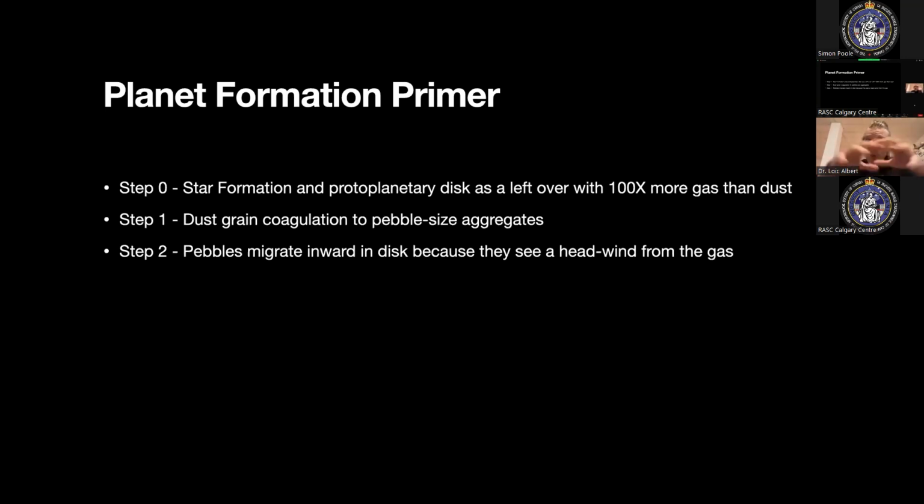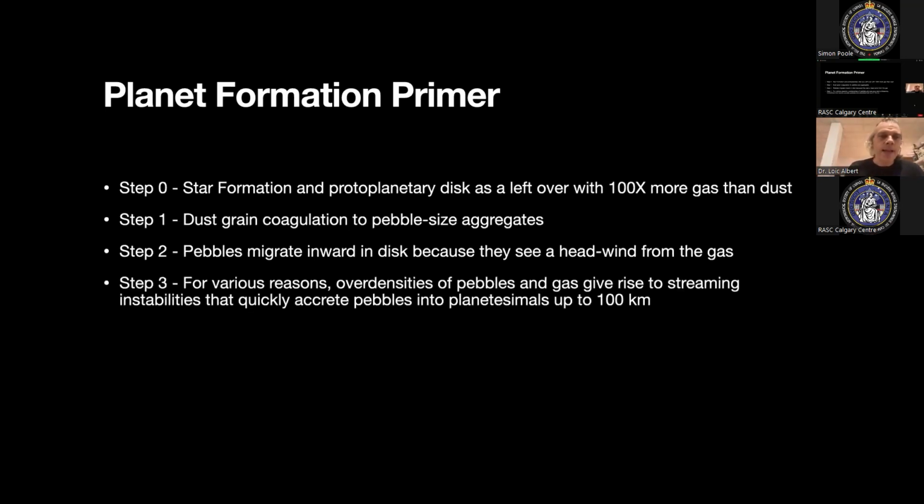So you can imagine a protoplanetary disk, lots of gas, lots of pebbles, and all the pebbles are just drifting inward continuously. All right. And so for various reasons, overdensities of pebbles and gas happen along this disk. And as soon as there are overdensities, then there's what's so-called a streaming instability that kicks in. And a streaming instability will produce planetesimals, that is, large bodies of up to about 100 kilometers in size.